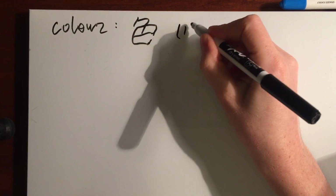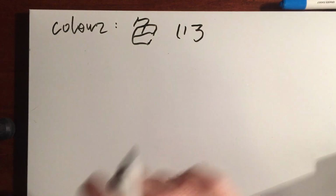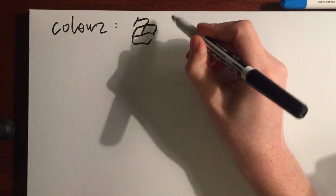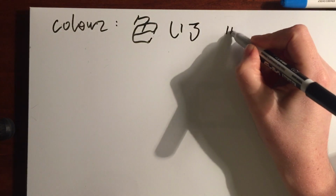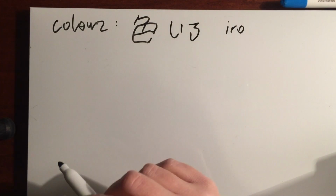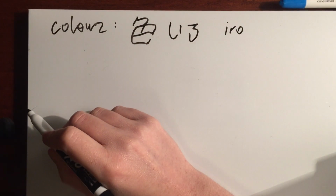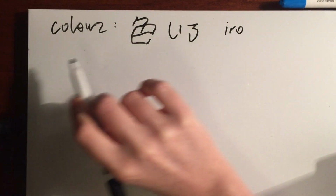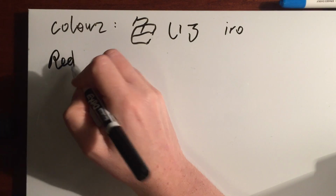And the pronunciation is, I think I wrote that pretty badly. Let me do it again. I'm a little bit of a perfectionist. Iro. Iro. Kind of sounds like the word your ear, right? But anyway, so that's the hiragana version. Iro. Okay. Let's do the first colour, which is red.